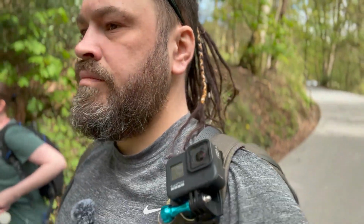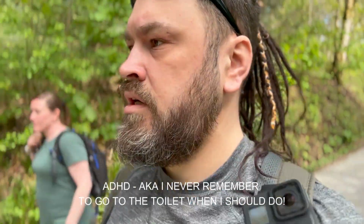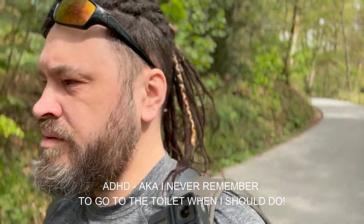So we're here at Hardcastle Crags. We're about to do the circular route. I've got to check the route in a sec, but I kind of need the toilet, so I'm going to do that first. It was a nightmare getting in for parking. We just had to wait a little bit, so we started the walk later than we originally anticipated.